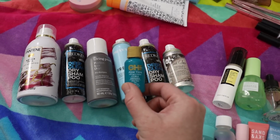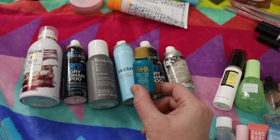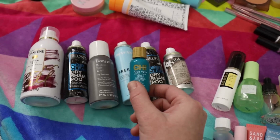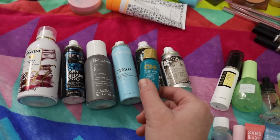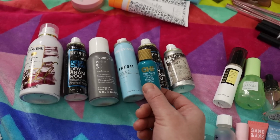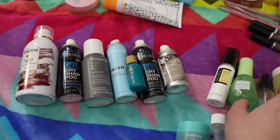And then I got this mini. This also came in some type of a set, the aloe vera from Chi. It's a hair oil. I really liked this too, and it smelled really good. I thought about buying this in a full size at one point in time, and I haven't, but I did enjoy using that little guy.